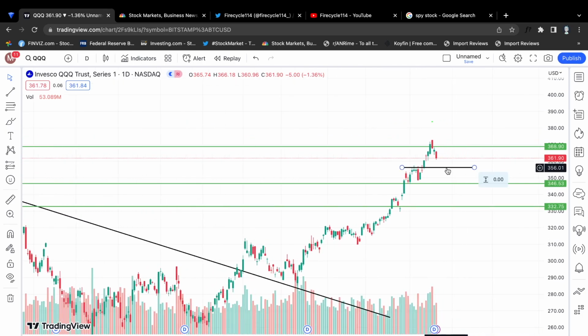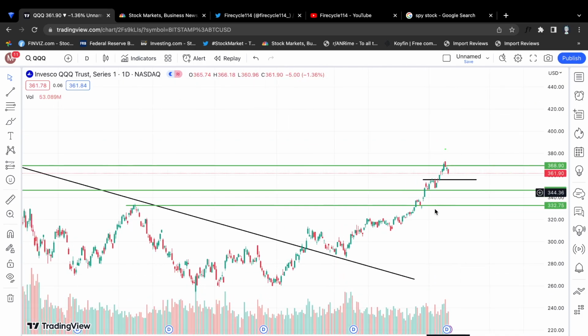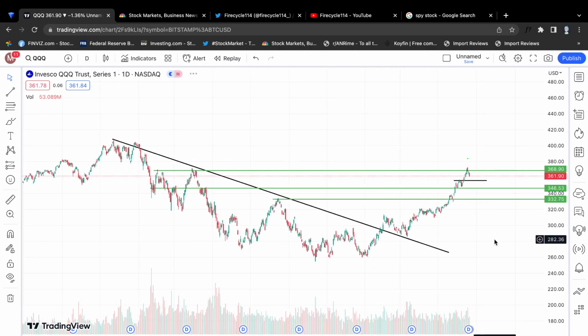Now 356 is my support area for QQQ, so I want to buy in calls right at 356. Around 355, you guys can go to TradingView, and then these are our next levels for the Qs. But again, really simple. I tried to make things very simple in these videos.